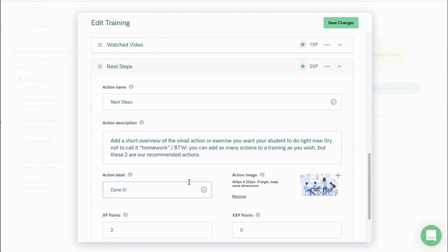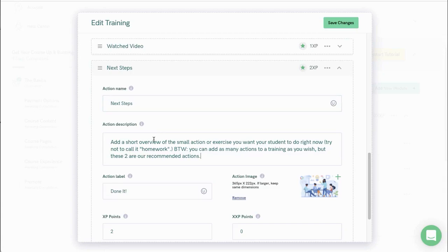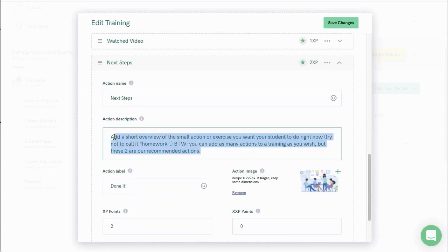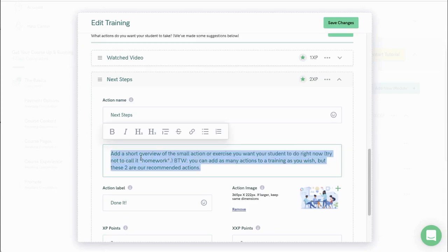Because as we know, learning something is kind of useless if you don't put it into action immediately. You're probably going to forget it if you don't actually do something with it straight away. So this is why the second action we always recommend that you put after every training that you create is the homework. What's the action step you want the student to take after they watch the training? And for this one, we usually give double the amount of points to the student, because we want to incentivize the taking of action over and above just the passive consumption of content. Does that make sense? So there's 2 points here for that one. And you want to just describe what the action is. What's the homework you want them to do after your training?